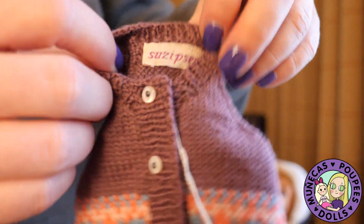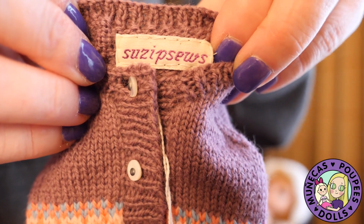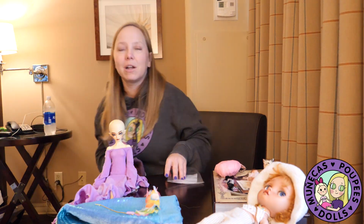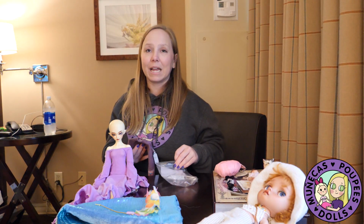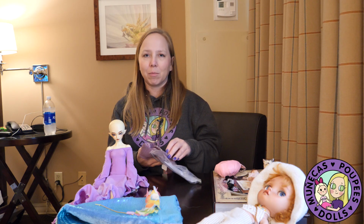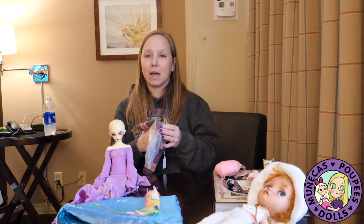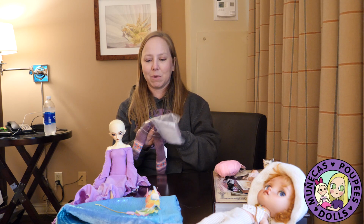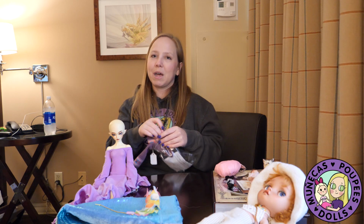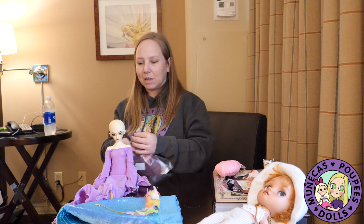But there's her tag, which is definitely Susie P Sews and not Susie Sews. But anyway, she forgave me for that transgression of having been saying it wrong all this time. So wow, I can't believe it. You don't even want to know what I used to call the golf brand Titleist, because I had no idea what that word was. And when I finally found out that it was Titleist, I was like, oh. So sometimes you just read things and your brain just decides whatever it wants it to be.